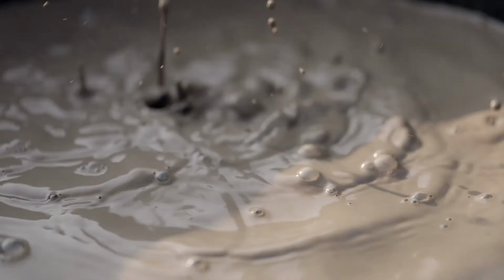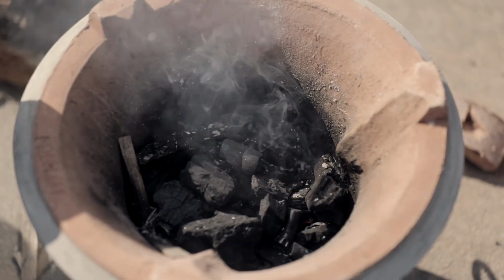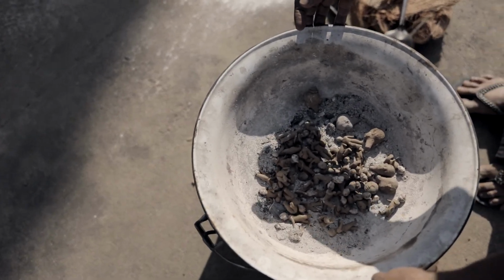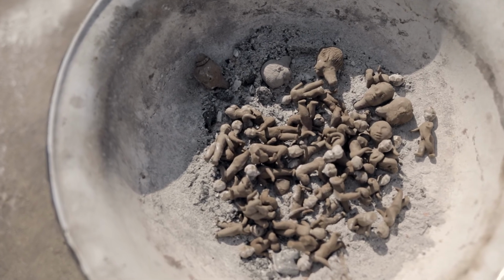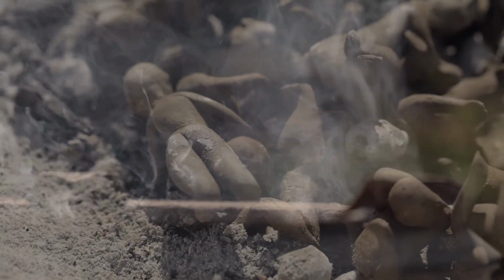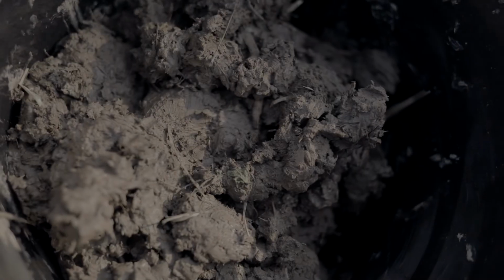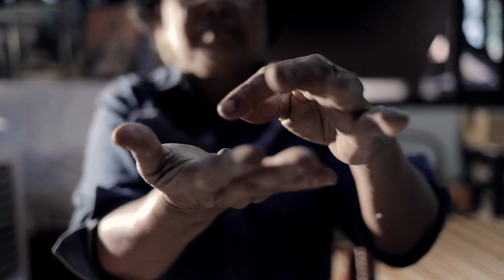These royal Thai dolls were first made in the era of King Chulalongkorn. They became very popular among the people. Then, after a while, people lost interest and they faded away. We had to learn the craft all over again.